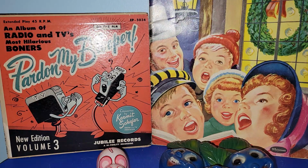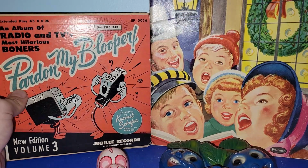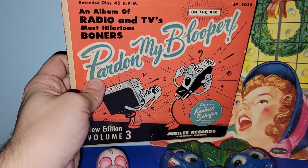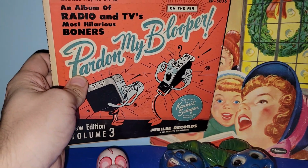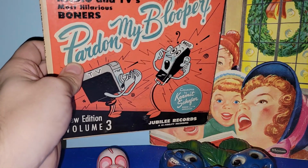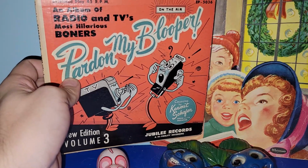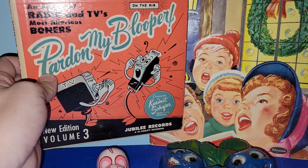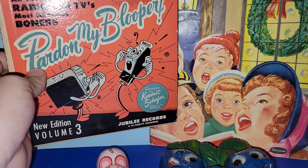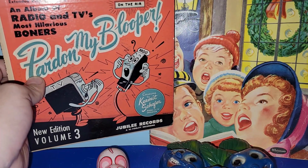So these are the four items that I stealthily snuck away and purchased while Amy was shopping. This I thought was hilarious. It's called Pardon My Blooper, and this is a total What Would Vinny Say moment. An album of radio and TV's most hilarious, and that word. Yeah, and just the graphics of the camera and the microphone going, oh my god! In today's world, I just picture somebody saying this word live on TV and the camera crew just covering their ears like, no, I did not need to hear that. So this was basically, like I said, a What Would Vinny Say moment.